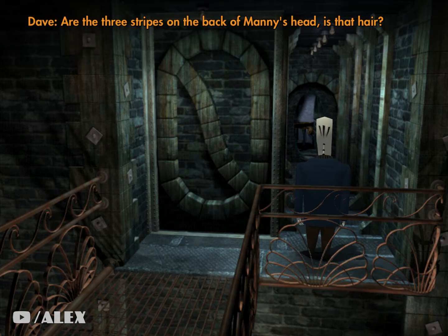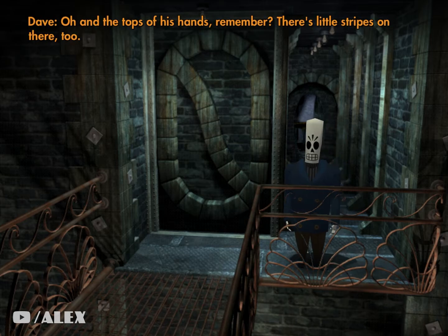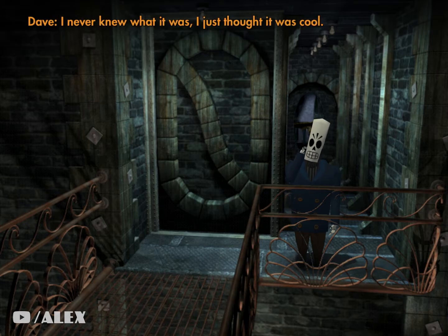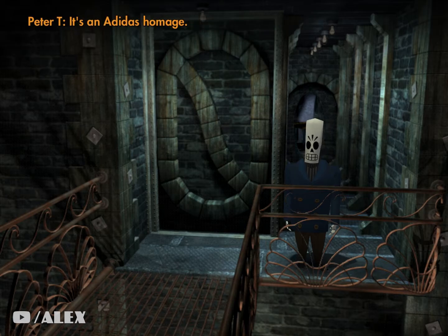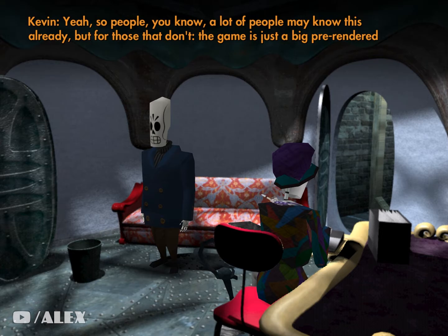Well, I would never. Are the three stripes on the back of Manny's head, is that hair? No, it's just a lazy design element to match the front of his head. Oh, and the tops of his hands, remember? There's little stripes on there. Day of the Dead decorations, right? Yeah. I never knew what it was. I just thought it was cool. It's an Adidas homage.